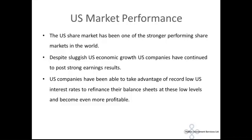What is happening at the moment in the US is that the corporate sector, which over the past few years, when interest rates were higher, were issuing bonds at interest rates of 6, 7%, etc. They've now been able to refinance their balance sheet and issue bonds at close to 1%. As a result of this, these companies have become far more profitable. You can certainly understand that if you were able to, say, refinance your mortgage at an effective rate of close to 1%, your financial position would look much better.